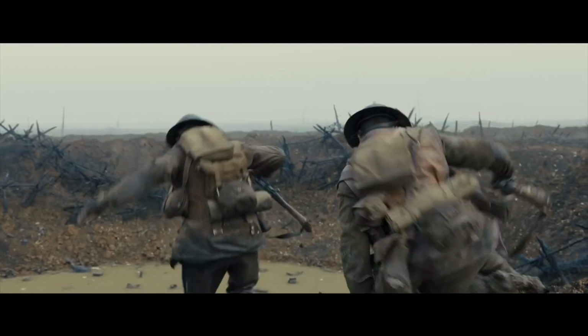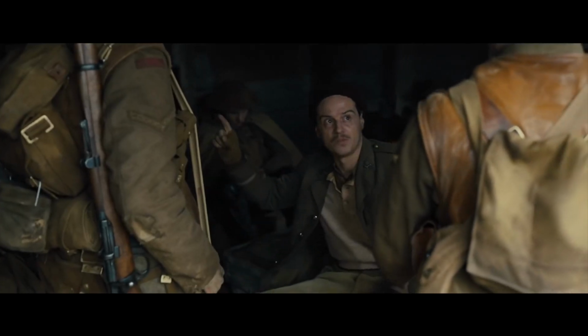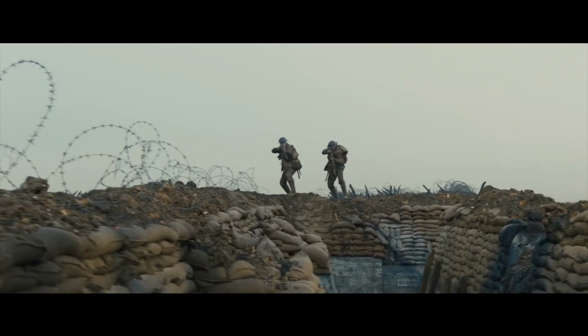And it is just so immersive, just following these guys and their little conversations and these big moments of tension as they're going across enemy lines where they don't know if the Germans are hiding anywhere or if they're still there, if they've retreated. There are just all these moments where the way that they shot it just played perfectly into the tone of the film.